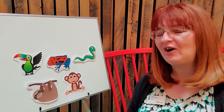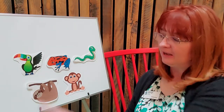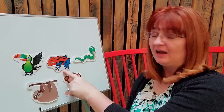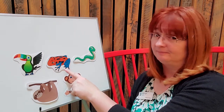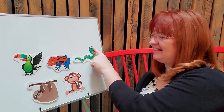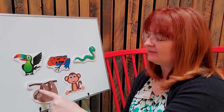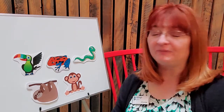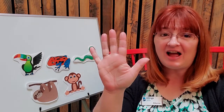All right, we're back with our flannel board today. So we have all of our jungle rainforest animals. Let's talk about what we got. We got a toucan with his very colorful nose. We have a very colorful frog. This is actually probably one of the poison dart frogs. We have a snake. We have a monkey, remember? Ooh, ah, and our sloth just hanging around. Alrighty, so how many do we have? One, two, three, four, five. We have five little jungle critters.